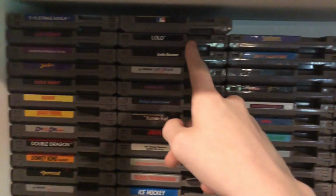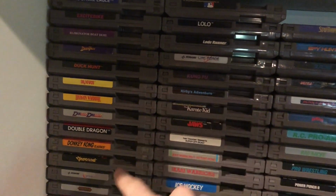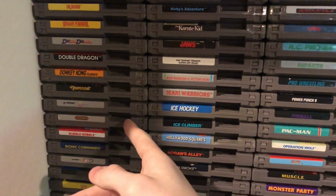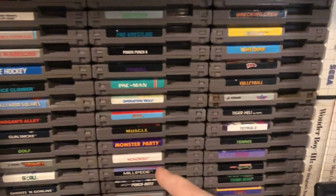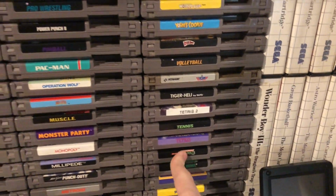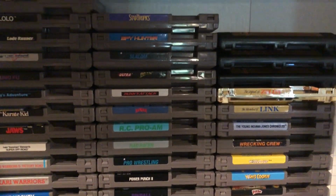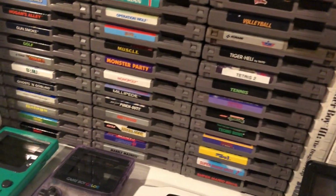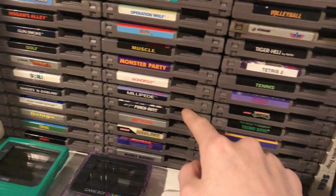There's a lot of trilogies on NES. I've noticed you got Lolo trilogy, Double Dragon trilogy, Donkey Kong I think is a trilogy, Castlevania is a trilogy. Mario of course is a trilogy. I think Tecmo Bowl might be a trilogy. Turtles I know is a trilogy. I think that's most of them, but there's a lot. I don't know why. But yeah, Metroid, Mike Tyson's Punch-Out, Mega Man.